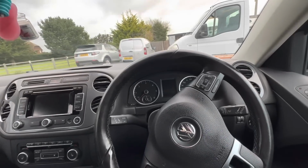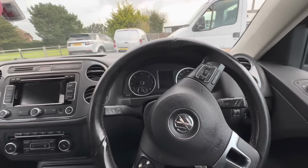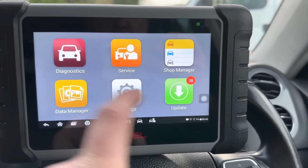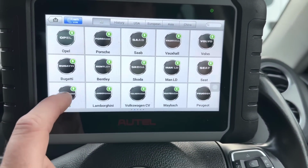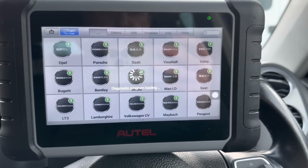I'm going to get it plugged in, see what sort of codes it comes up with for the gearbox, and also the airbag light. I'll be quite anxious to know what's wrong with that. Seems like every single time I go to use this computer, it needs an update. I must update it very, very regularly. The Volkswagen one needs updating, but hopefully it will do the trick for what we need.